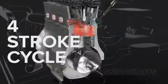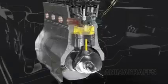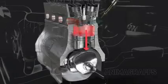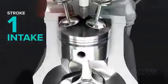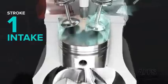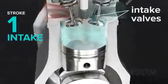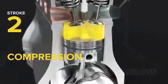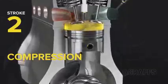The four-stroke cycle. When a piston travels to the end of its range, whether up or down, that's a stroke. Car engines use a four-stroke cycle, and it goes like this. First, intake. The piston descends, sucking an air-fuel mixture into the cylinder through the intake port, with both intake valves open. Next, compression. With all valves closed, the piston comes back up, compressing the fuel and air mixture for more powerful combustion.